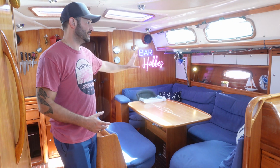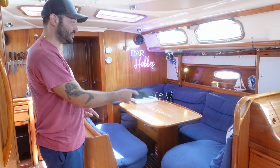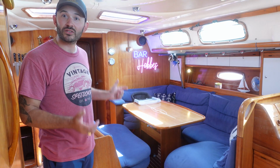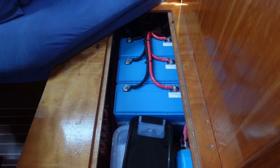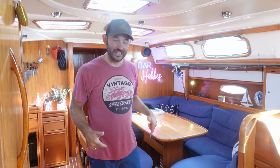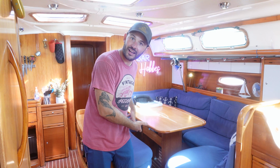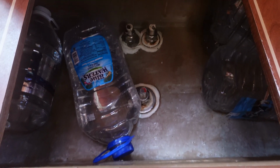Now behind the benches you'll see all of the cabinets for storage, and then underneath each one of the benches is a huge compartment for even further storage. It's also where we keep our 800 amp hours of lithium-ion batteries that allow us to live off the grid. There's even more storage right underneath my feet. In the floor, or the bilge on a boat, there's a large compartment all the way up the center line of the boat where we keep spare jugs of water, dry foods, and canned goods.